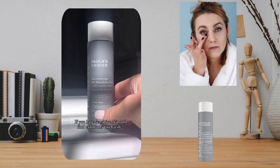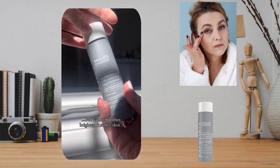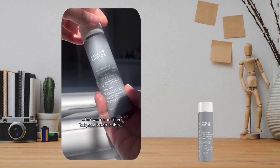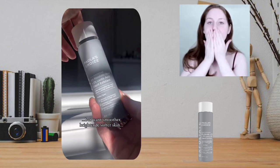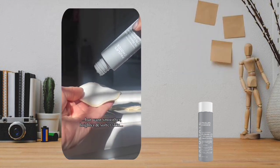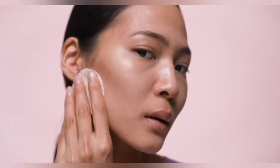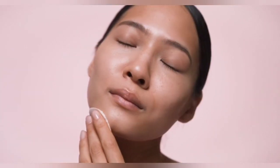Application is a breeze. I either use my hands or a cotton pad to gently pat the exfoliant on my face and neck. I started with once every other day, carefully observing my skin's response, and gradually progressed to twice daily application. For daytime use, it's essential to follow up with SPF 30+, ensuring comprehensive protection.